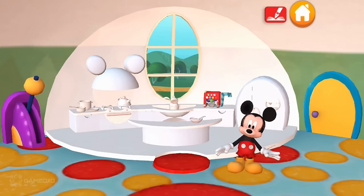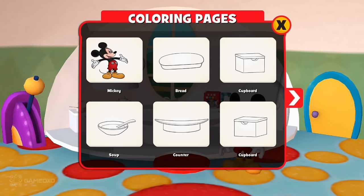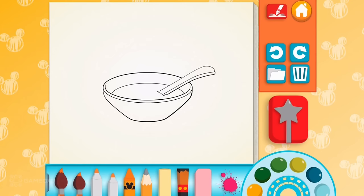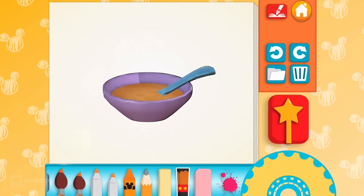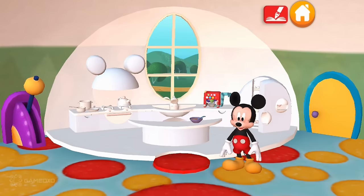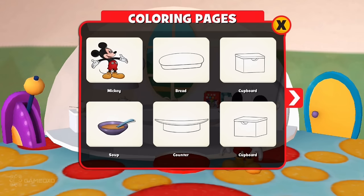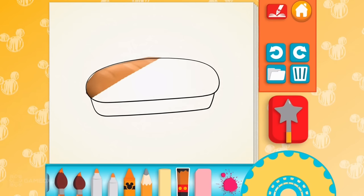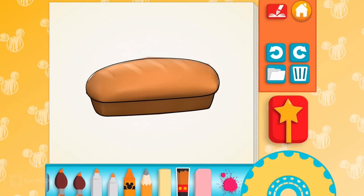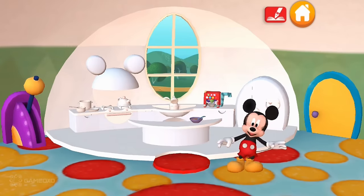The kitchen. Look at me. I look great. Choose something to paint. A bowl of soup. The mouse brush. Oh boy! Hot dog! Now, let's go paint some more stuff. Choose something to paint. A loaf of bread. The mouse brush. Good job! Hot dog! You did it!